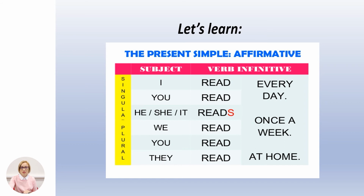Okay, now let's revise the present simple tense. What is present simple tense? The simple tense is when you use a verb to tell about things that happen continually in the present, like every day, every week, or every month. We use the simple present tense for anything that happens often or is factual. Let's see the example of the affirmative form of the present simple tense. Are you ready? Let's begin.